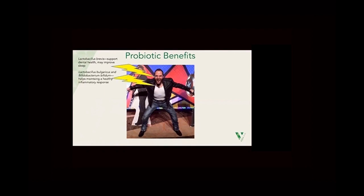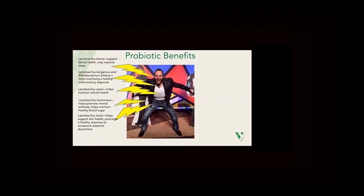That's so crazy, right? Lactobacillus bulgaricus and Bifidobacterium bifidum help maintain a healthy inflammatory response. Lactobacillus casei helps maintain cellular health. Lactobacillus rhamnosus helps promote mental wellness, helps maintain healthy blood sugar. I think these for most people are probably kind of surprising. Lactobacillus lactis helps support skin health, promotes a healthy response to occasional seasonal discomfort. Bifidobacterium longum supports immune health.